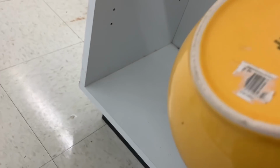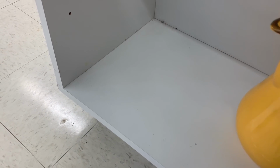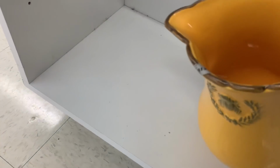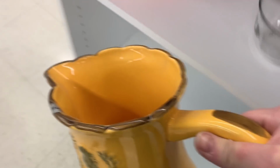I'm looking for a sticker on it at this point. I do find a sticker down here underneath it, and I'm wondering if that belonged on it. So I stuck it on it, and when I got to the cashier, she actually found a sticker. Do you see the sticker on this piece? I swear, I could not find it. Anyway, she did. So I did take that home.